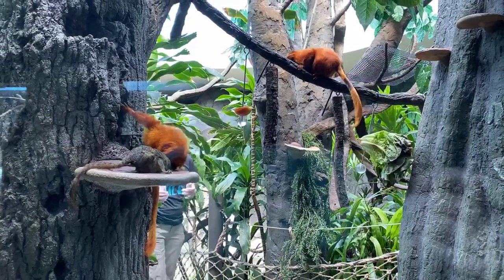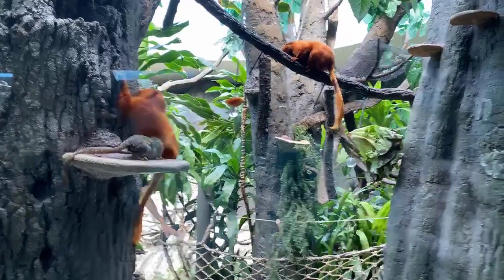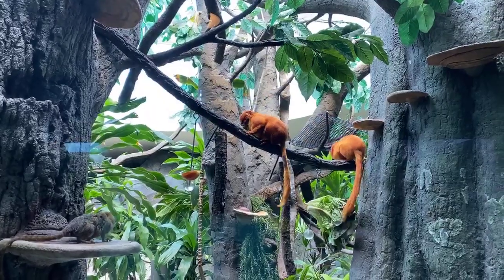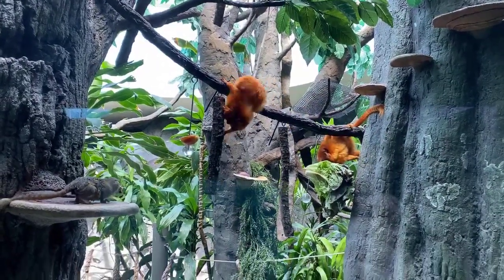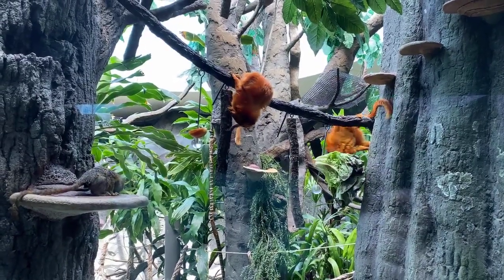Callie asks, what do they like to do in the morning? Well, I can tell you they have the best bedhead I've ever seen on an animal. They do usually sleep in a nest box, and they sleep all cuddled up together, our two golden lion tamarins. So in the morning, they usually get up, and then they immediately want breakfast.